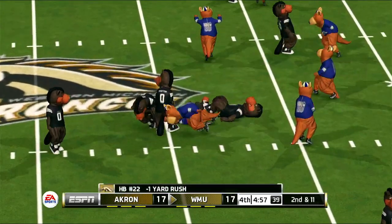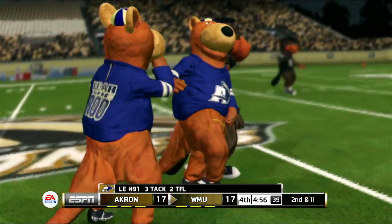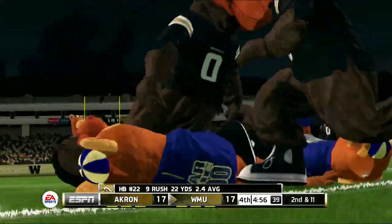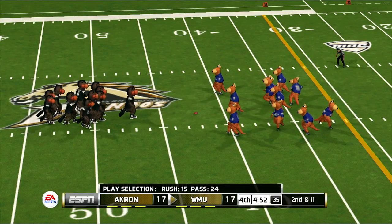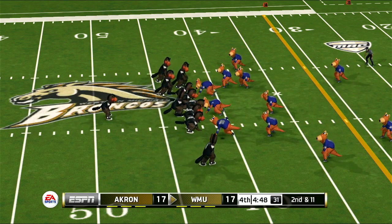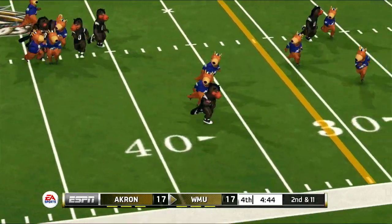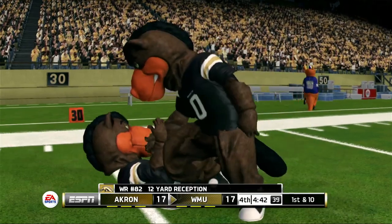They'll drop him for a loss. Loss of one on the play. That'll bring up second and 11. We've got a second and 11. Ball on the 42-yard line. Third down. Quick throw. He's tackled around the 30-yard line.